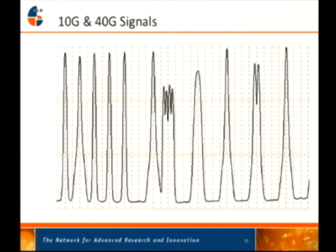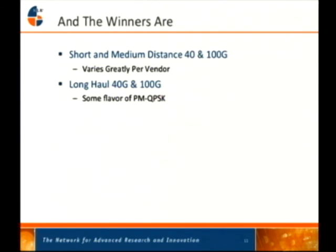The next one over, I believe, is ADPSK, and it's a different modulation scheme, and it's a little narrower, a little better at fitting that 40 gig signal in. And then the next one over is two 20 gig signals that are using some form of modulation to create two 20 gig signals that are next to each other.